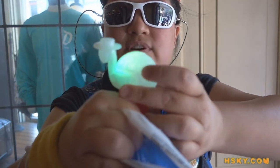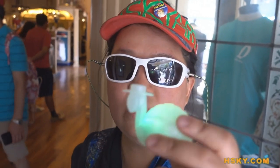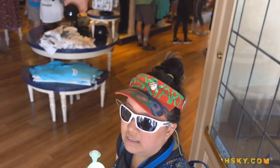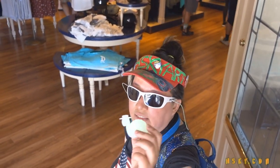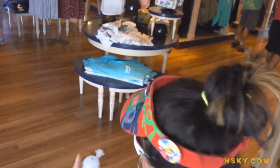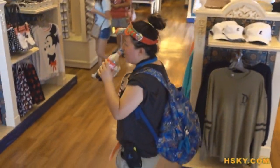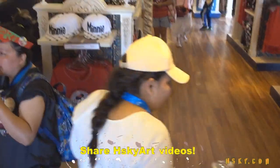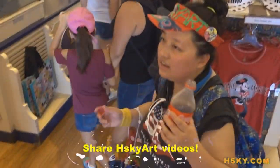And you push this and you change color, and whatever drink you put in it, you can drink it. This is so cool. Isn't this cool? I think it's only special from the parade. So get it while it's hot. Hot day, what do you do? Get a coke. Yeah.